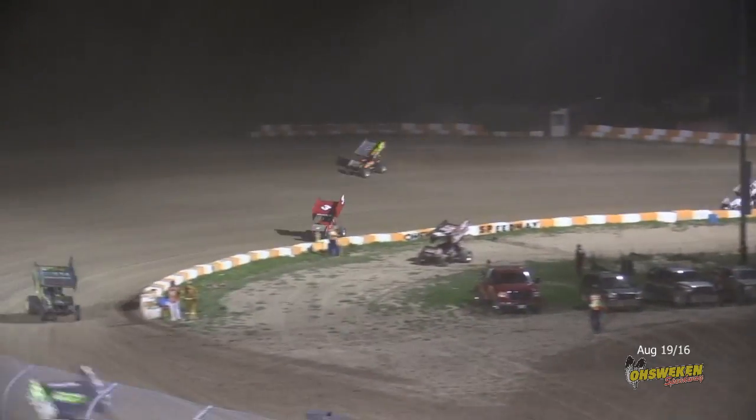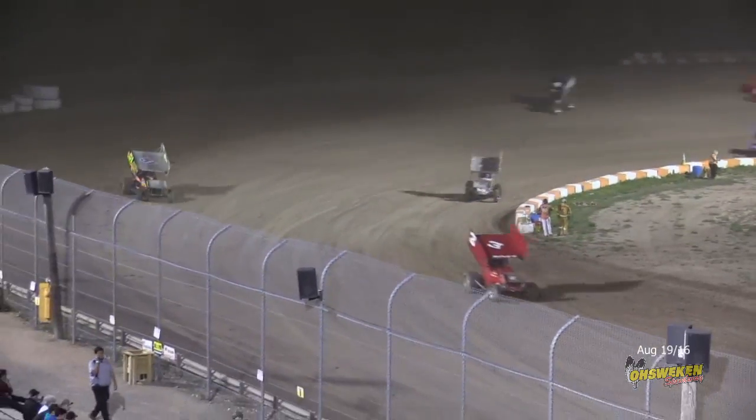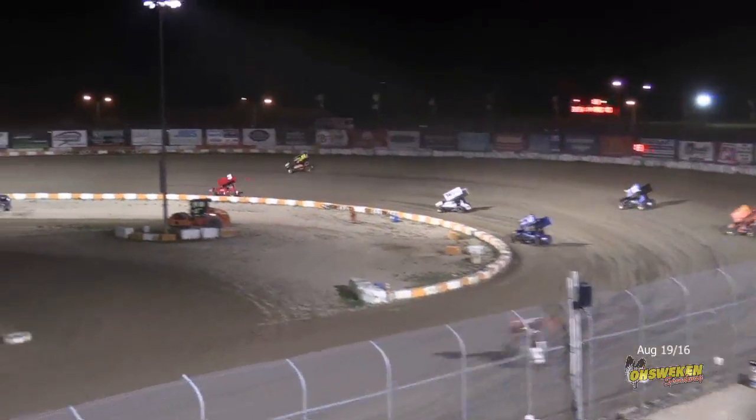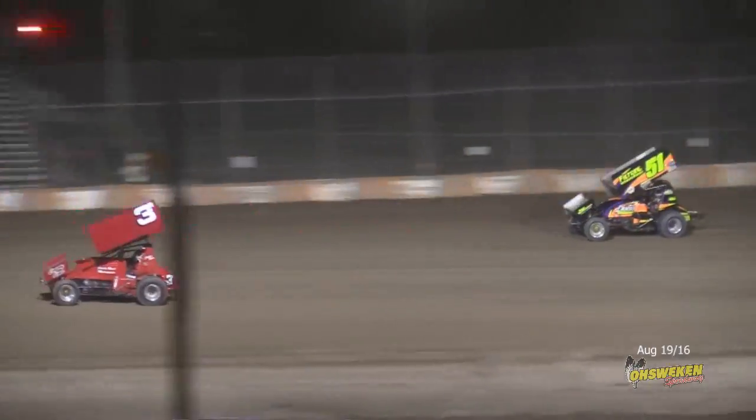Howland likes to keep us on the edge of our seats. Here he is again, coming back through the field, working his way to the front. Coming down this time by, it's 14, make that 13 on the board. 7 to go for flying Bryan Howland and Shane Ross out in front. Howland has caught the leader.